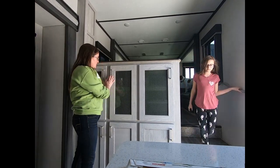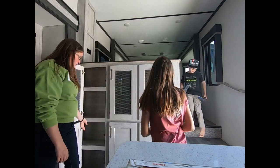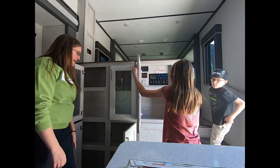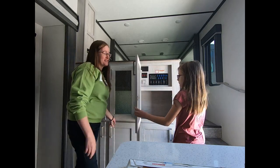This is where we're going to keep school supplies. Probably board games and that kind of stuff will go in here. Maybe we'll keep shoes in the bottom so that they stay out of the way and the whole place isn't a disaster area. I don't know yet, to be honest with you. There's so much to figure out still.